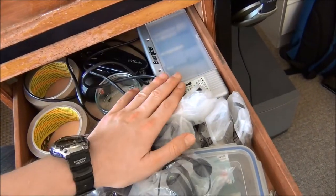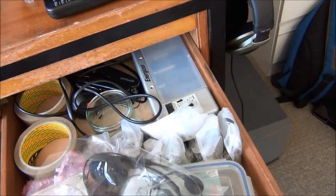Stapler, charger, battery charger. Done, pretty much. And a tangle of wires, actually the proper tangle of wires is down in there, but I'm not going to show you down there because it's just, no.